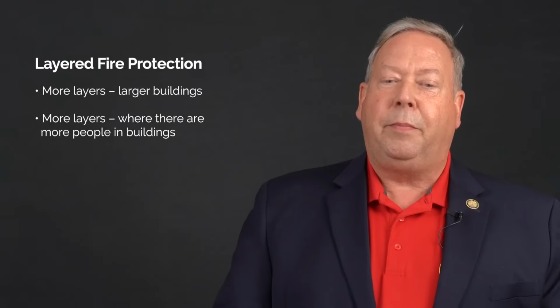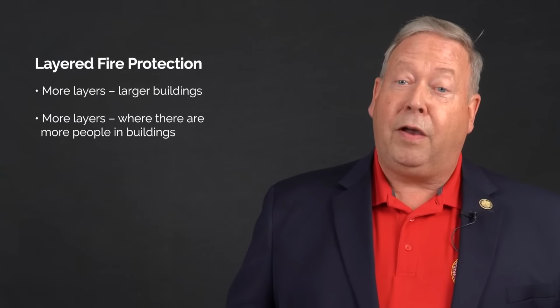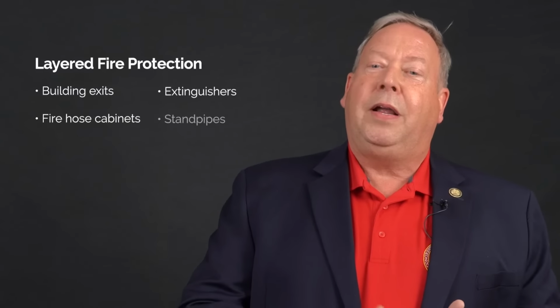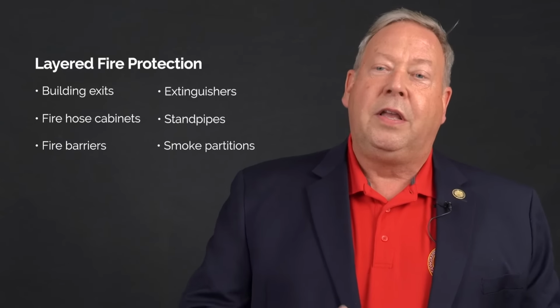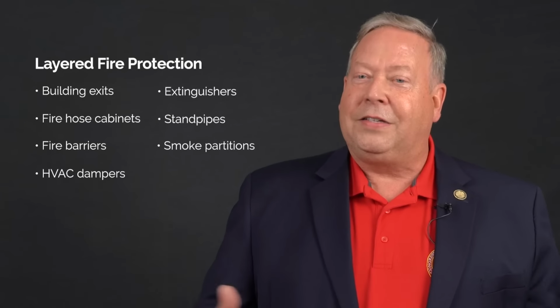The layered fire protection is required in the codes and standards based upon the size of the building, the number of people involved, the type of people involved. The layers get deeper and deeper. It's a basic risk management principle that the greater the risk, the more layers and the more solid those layers need to be. The layered fire protection can go anywhere from exits from a building, portable extinguishers, hose cabinets, standpipes, compartmentation with firewalls, smoke barriers, smoke dampers in HVAC systems, all kinds of things like that.